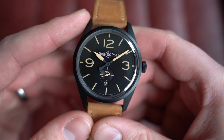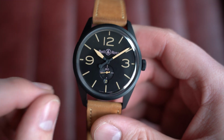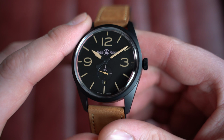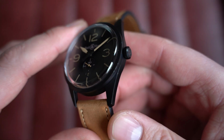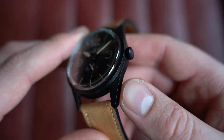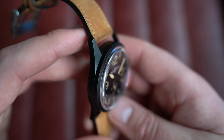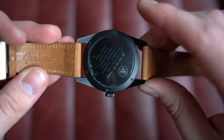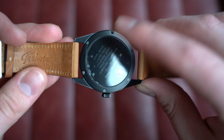You can see you've got sub-seconds nice and small down there with a date perfectly positioned and sort of hidden away. Beautiful faux patina, and you can see it is in very good condition. This is a black coated case, and there are a couple of marks just there that need to be pointed out, but other than that, the case is in pretty much good condition. Sticker still on the case back as well. As you can see, a nice sort of style case back, very military in style.